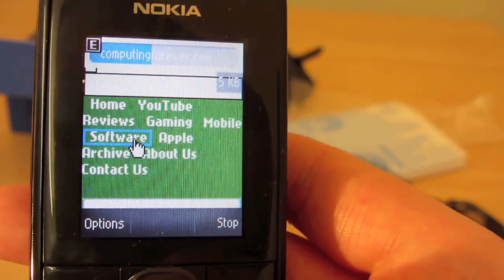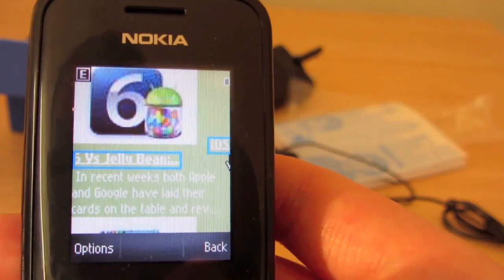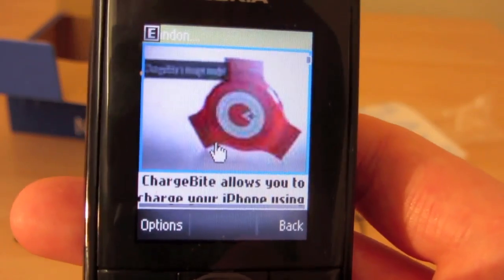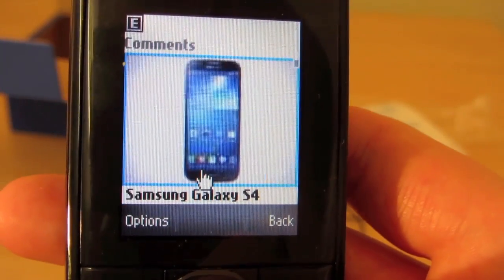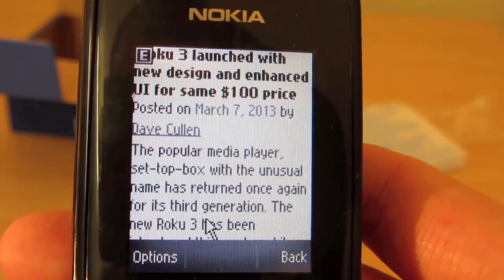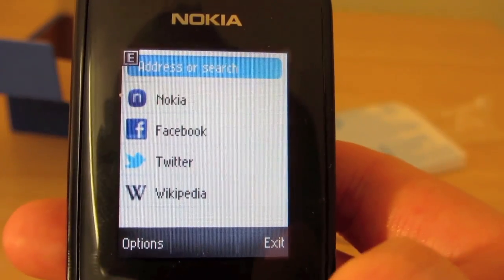And this is our main menu here on Computing Forever, which it's having some difficulty displaying, as I would expect. Let's see if we can scroll across, we can only seemingly go down. And it's giving us a very small preview of everything. The most recent articles, we can click on any number of these. So it's actually not as bad as I thought, but yes, I thought it was going to be much worse than this. So yeah, it's web in an emergency is how I would define this.